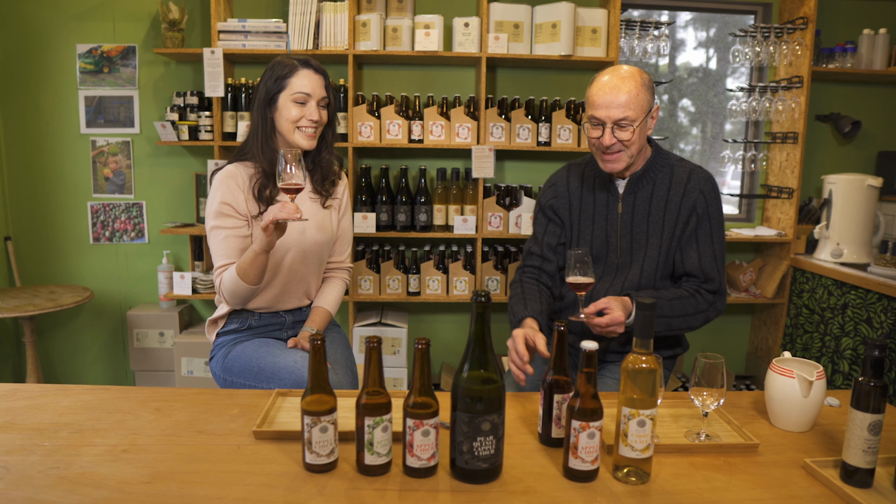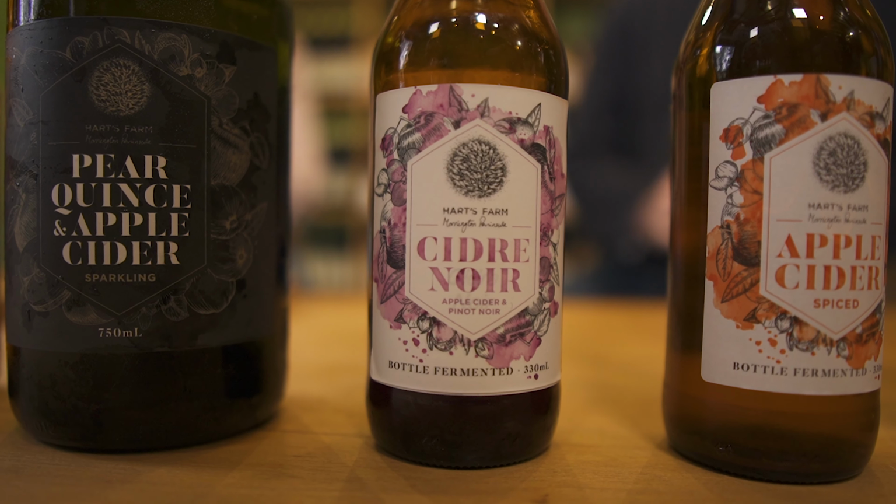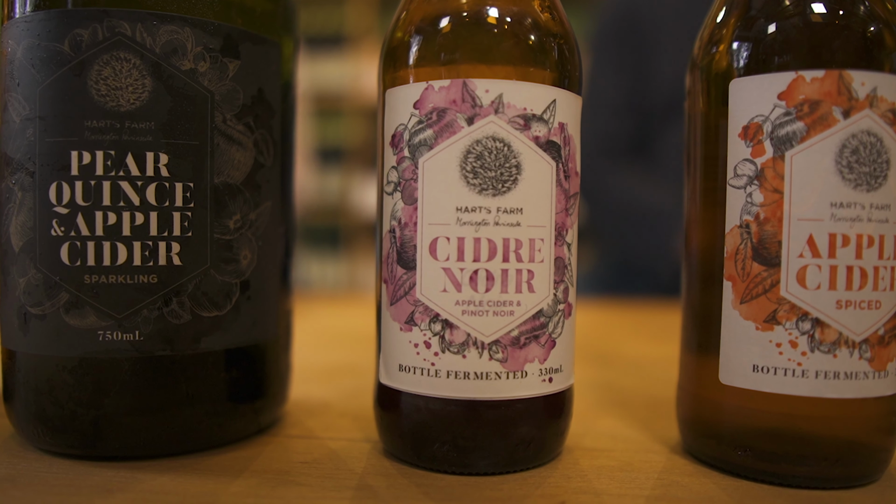Oh yes, definitely. I can see why. That is delicious. So fruit, a little bit of sweetness, but still balanced with a nice crisp acidity. You still get the characteristics of the Pinot coming through. It's very nice. Yeah, lovely.